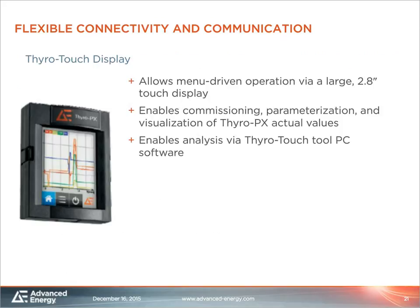The Thyro Tool Pro PC software is the right PC software to configure the Thyro-P. It is actually a further development of our existing Thyro Tool AX. So this Thyro Tool Pro is the software for AX and for PX power controller serial. You can do analysis of actual values. You can, of course, configure the unit. You can store configuration data, do everything that's needed for the PC tool.